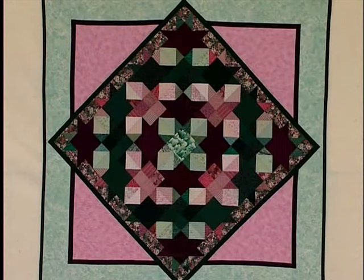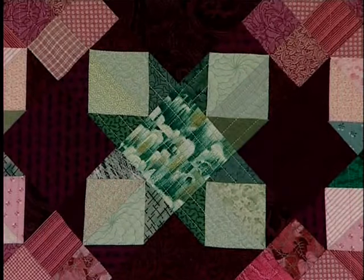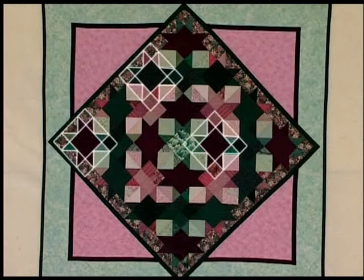This is an on-point version of the variable star block. There are 16 blocks in here, but the way that I've used the colours and the values of light, medium and dark, I have actually hidden the design so that you wouldn't know it was the variable star block. So we have strong lines of dark maroon and dark green, and then they're all on point in their square with a pretty pink and pale green border. Let's put some lines on here so I can show you exactly where the blocks are.